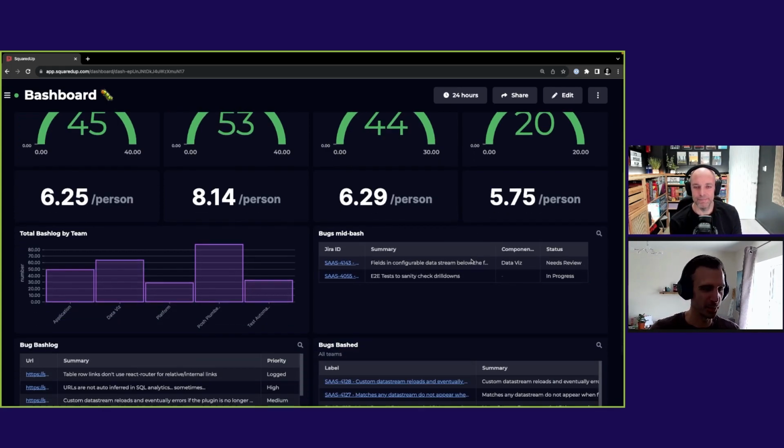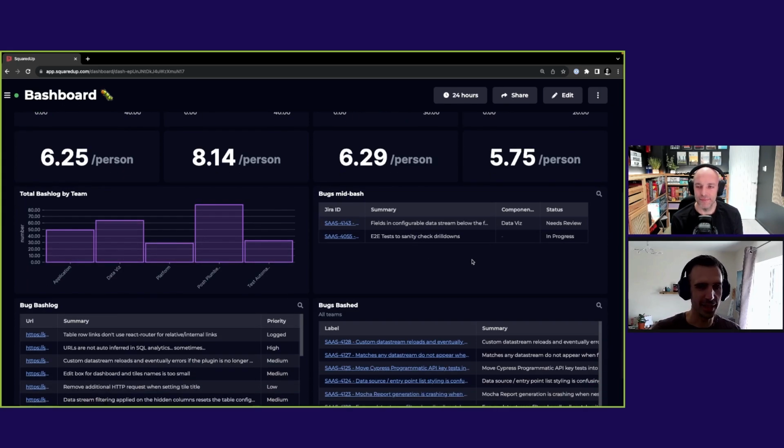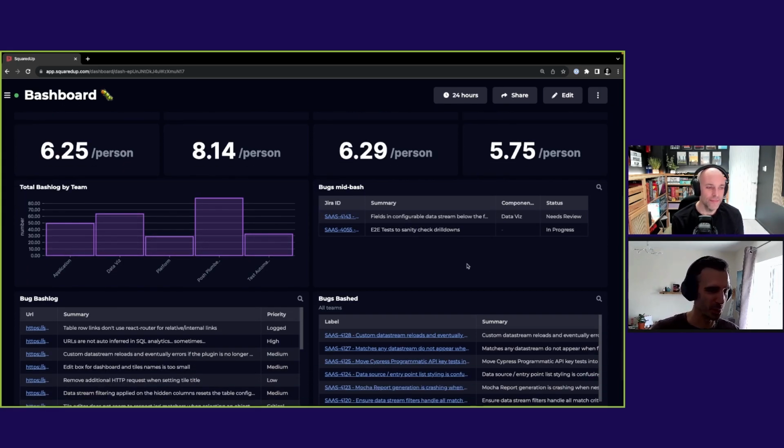I'll scroll down, so we've got a few other less exciting, perhaps, but also useful tiles. A nice bar chart of how many the teams were getting through, split by team, and then also highlighting the test automation, because we did a bit of tech debt cleaning up, which is obviously another use case. It doesn't all have to be bugs. You can look at your tech debt, any sorts of tickets. You could do this from a support and documentation point of view as well.